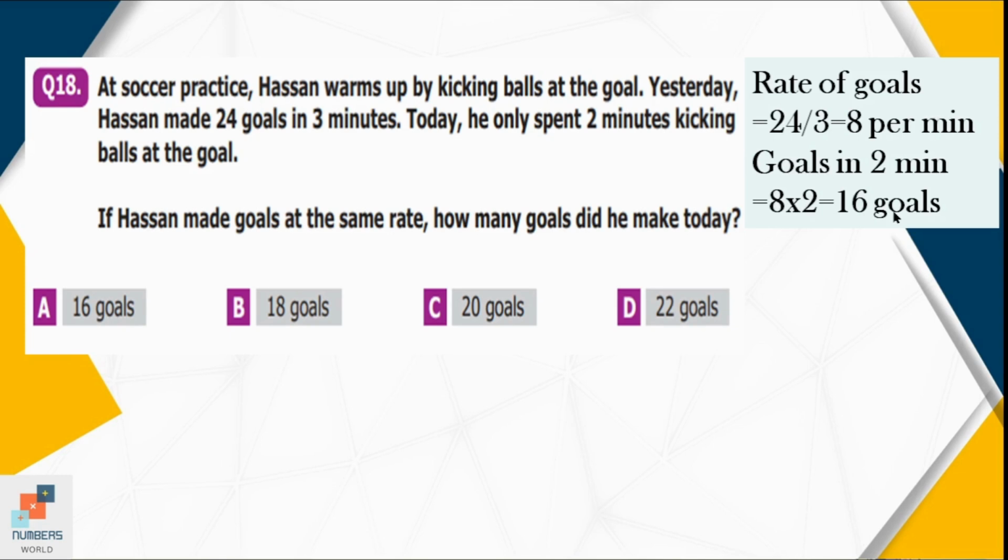So it means Hassan made 16 goals in 2 minutes because he was making the goals at the same rate as yesterday. So option A is the correct option here.